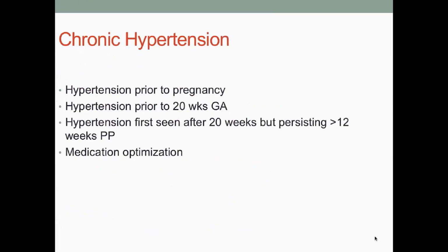The next category in this family of hypertensive disorders is chronic hypertension. So chronic hypertension is diagnosed as hypertension prior to pregnancy, but not all of our patients are getting routine healthcare outside of pregnancy. So for us, we have a secondary diagnosis of chronic hypertension, which is hypertension prior to 20 weeks gestation. There's a third category as well, which is hypertension first seen after 20 weeks, but persisting more than 12 weeks postpartum. That's, of course, a retrospective diagnosis, so it can't be made during pregnancy.